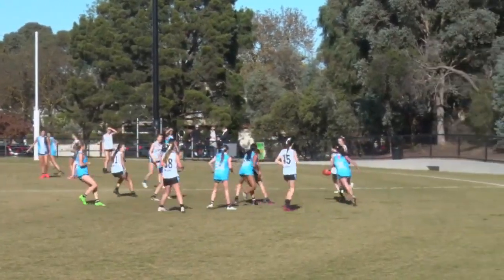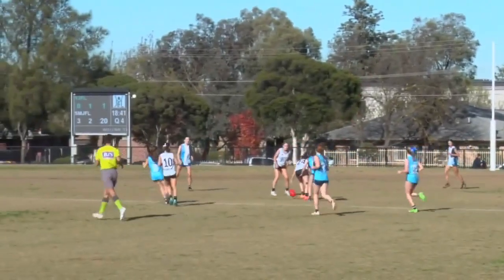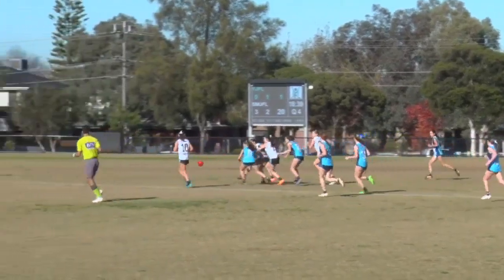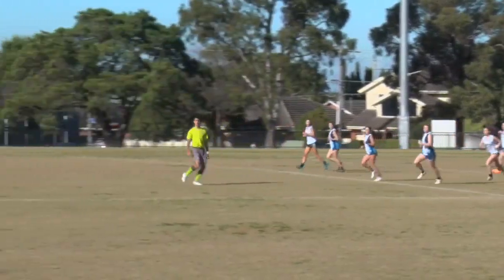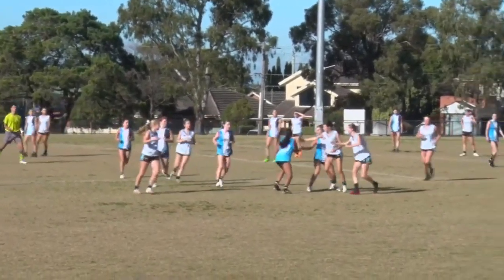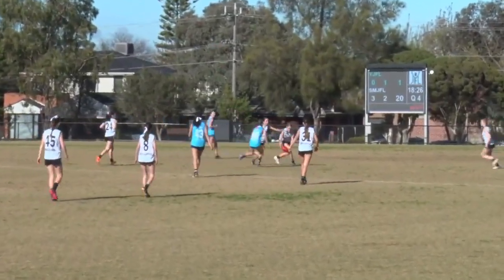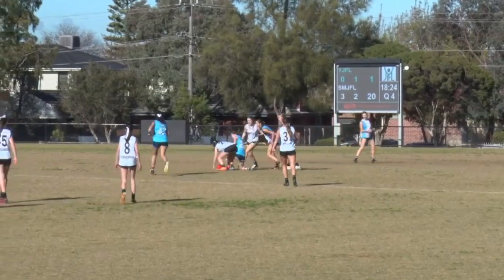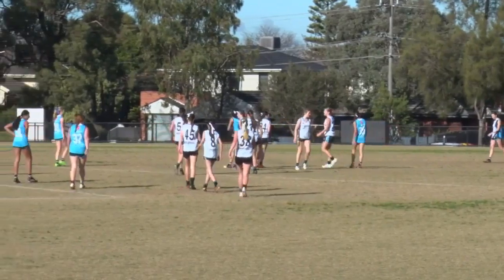So we go again. Good leap in the ruck there that time by Edwards. Kick towards the forward 50. A little bit of a wrestle there to try and control the football. That'll bounce. Bit of a harsh bounce as well. Snatched away there that time by Arturi. That should be wrapped up, and it is.